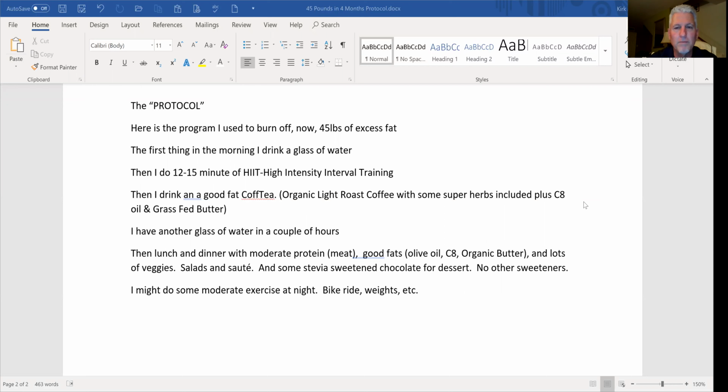Next thing I do immediately, and I still do this, is some high intensity exercise. I do a little bit of a warm up, and then I do 12 to 15 minutes of high intensity exercise. It can be any kind of high intensity exercise you want to do. Mostly I do sprinting in place. You want to go as fast as you can with high intensity interval training, and you take short rests between that. I'll probably do a video on that and the way I do it, because there are a lot of versions of high intensity interval training out there.